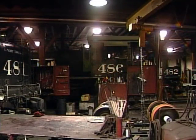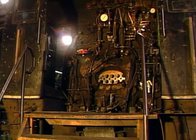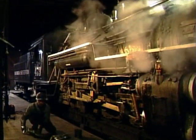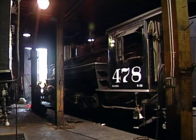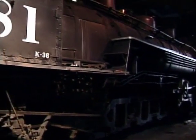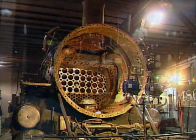During the winter, in the working part of the roundhouse, most of the locomotives are being prepared for the next summer season of duty. At the time of our visit, the only locomotives in service were the 473, which we just rode, and her sister, the 478, seen waiting here for her next call to duty. All the K-36 class locomotives, numbered in the 480 series, were getting overhauled.